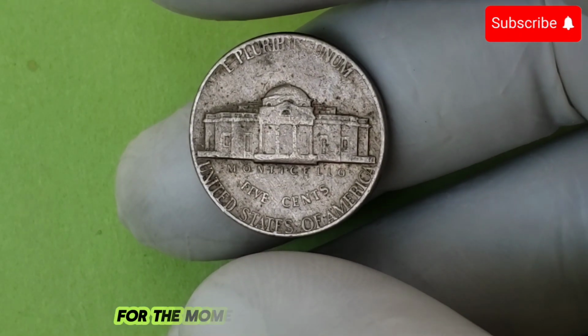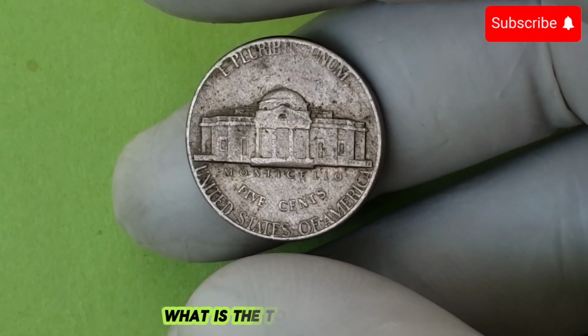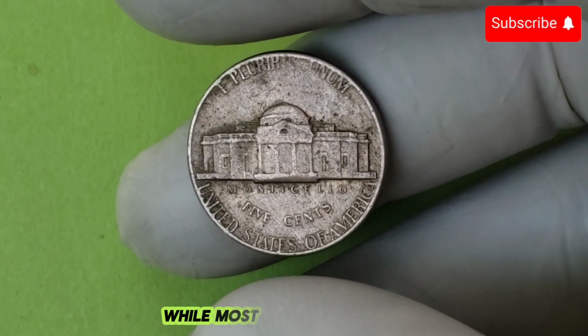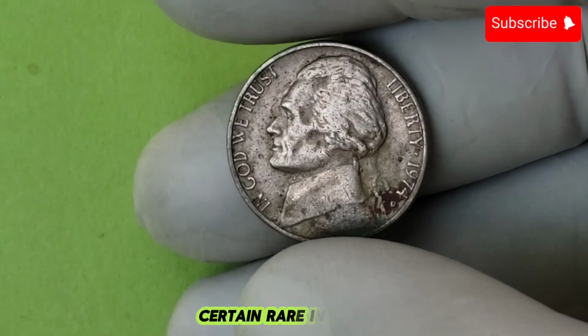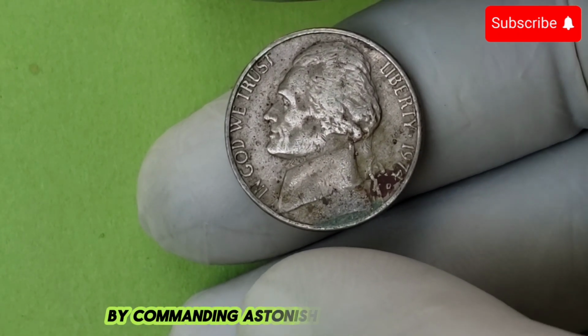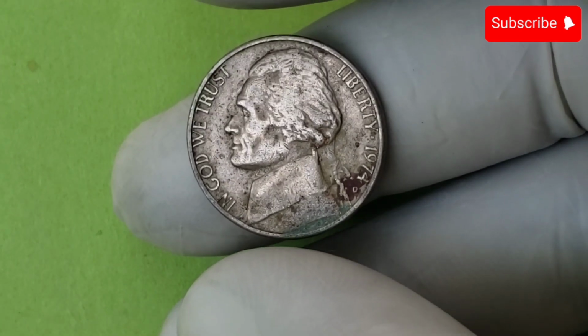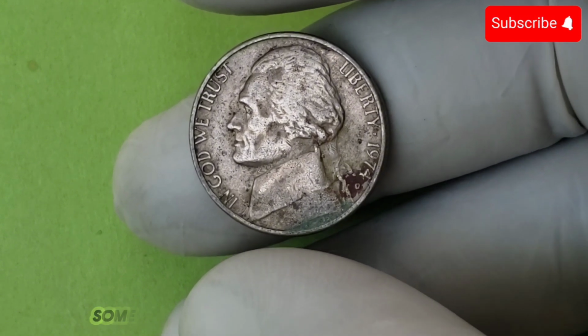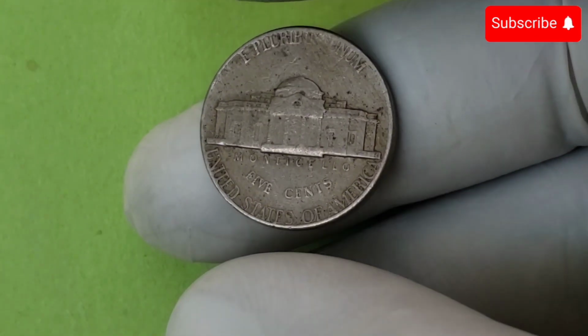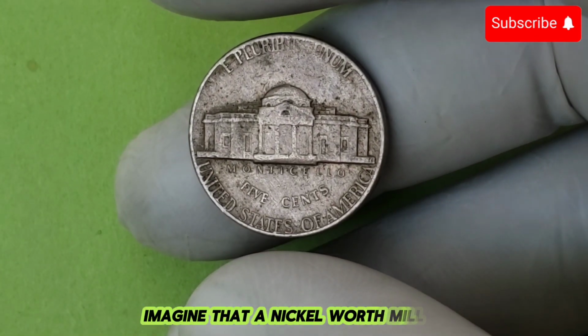And now, for the moment we've all been waiting for, what is the top value a 1974 nickel can reach? While most are valued modestly, certain rare and pristine 1974 nickels have made headlines by commanding astonishing prices at auction. Yes, you heard that right, some collectors have paid up to $2.5 million for the perfect, unique 1974 nickel. Imagine that, a nickel worth millions.